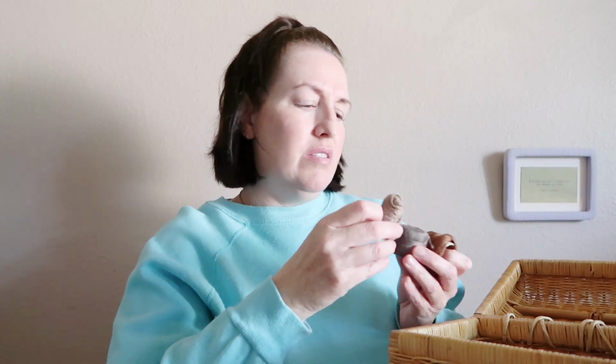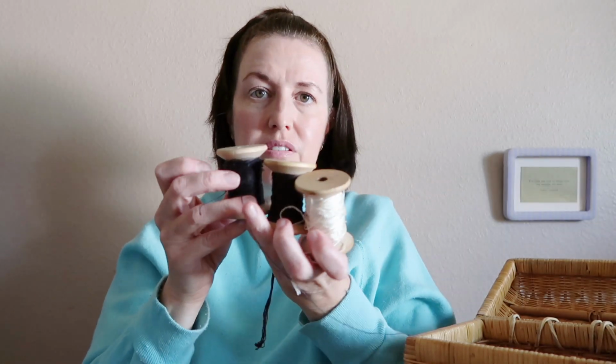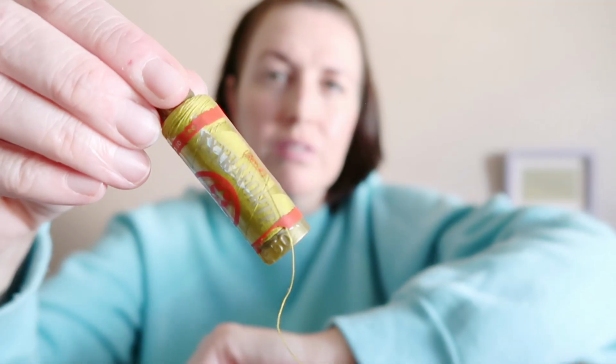There are a few of these bundles of this kind of thread. They are nice colors, nice neutral colors. An old embroidery hoop. Lots of these wooden spools. I'm trying to find just the more interesting things that are in here. Not sure what this is. Is this for knitting maybe? It looks like you could put it in a sock, where you pull it taut and then repair something. This is an interesting little spool.